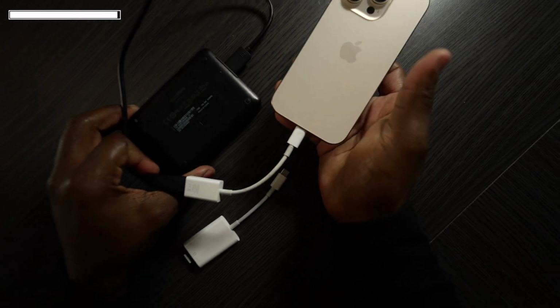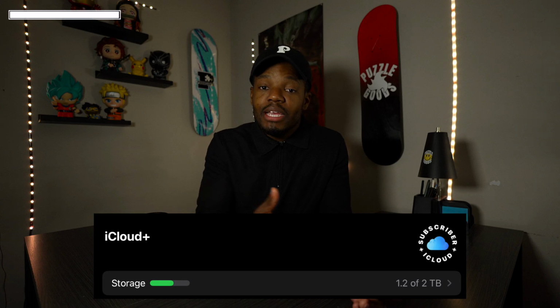Obviously, you can buy more space from the cloud. You know, Apple will happily sell you more space, and sometimes I have to do that even though I have a 1 terabyte phone.